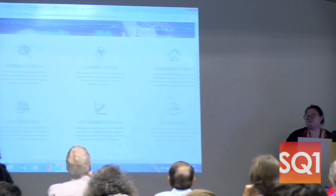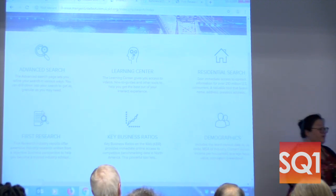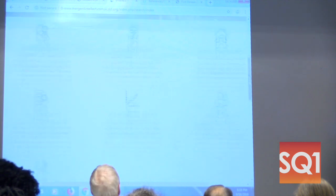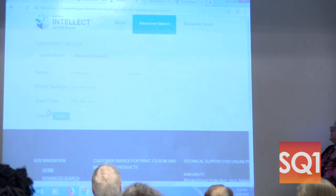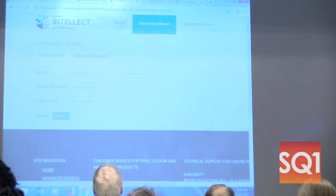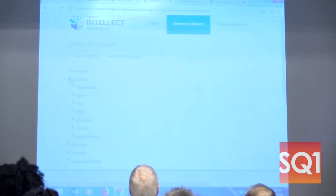Okay, so advanced search, just like in Reference USA, is where you're going to make a list of companies by various criteria that you choose. Not residential. Here we are, consumer data. This is their version of US consumers. If you want to look somebody individual up, you would just put their information in here. But to make a list, which I think is what most of us want to do, we'd go to advanced search. We'll choose various things here.